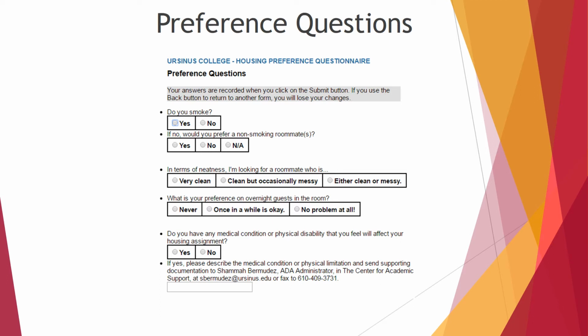Next is the section about you and your lifestyle. It's important for you to answer these questions in private so that you can give us the most honest, accurate answers. If you are a smoker and your parents don't know, and you're doing the survey right in front of them, you will probably feel pressure to select no for smoker. This could cause conflict in the future with you and your roommate, so for us to make the most successful match, we need honest answers.